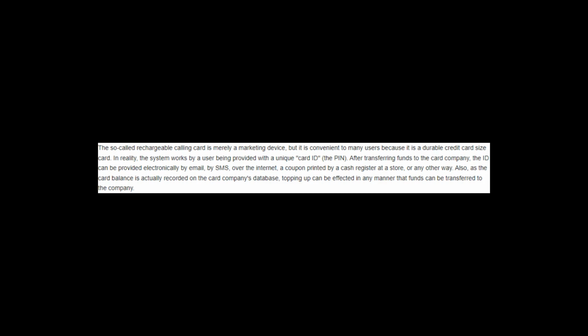In reality, the system works by a user being provided with a unique card ID, the PIN. After transferring funds to the card company, the ID can be provided electronically by email, by SMS, over the internet, a coupon printed by a cash register at a store, or any other way. Also, as the card balance is actually recorded on the card company's database, topping up can be effected in any manner that funds can be transferred to the company.